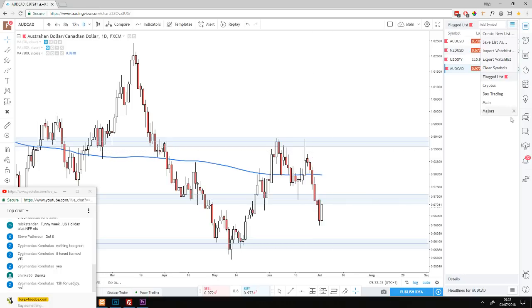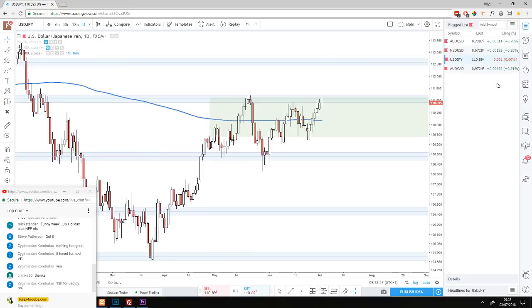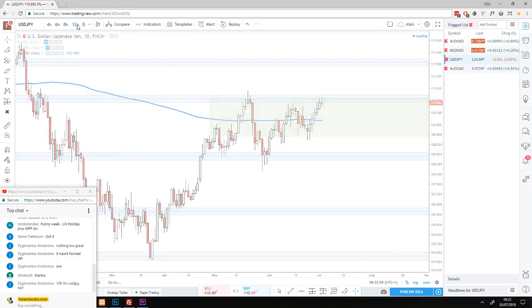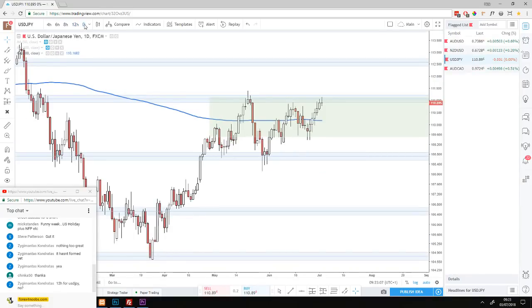$12 for USDJPY. Oops, why did I do that? Let's keep the flag list up. Yeah, I mean, you could trade it on the 12-hour. I'm a bit apprehensive about going short on the 12-hour. I'm a bit apprehensive about going short on this in general, just because we have that 200 moving average acting as support here, even though it hasn't really been acting as support that well.